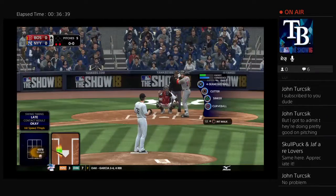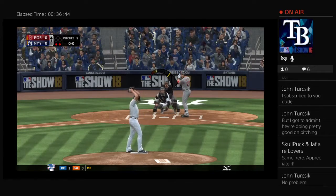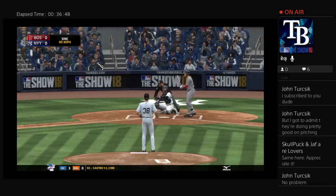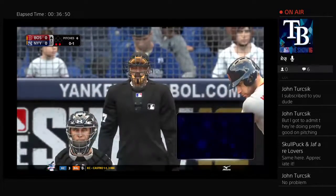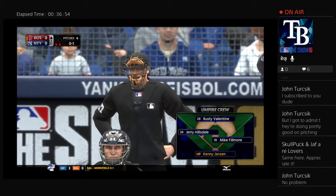Batting third, right fielder, J.B. Martinez. Infield in the overshift here. Now the pitch. Took a wave at one around the shins with no luck. So let's take a peek at the officiating crew in this one. Behind the plate is Kenny Jansen.